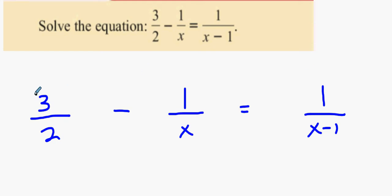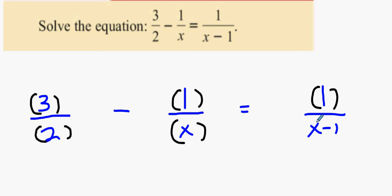Step 1, wrap everything in brackets. Like everything. Okay, just stop us making mistakes. Step 2, look at the three denominators. What three denominators do you see? 2, x and x minus 1. Imagine you're a denominator and you're only looking at other denominators. What does the 2 see?